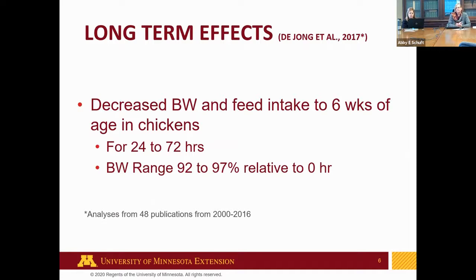So despite some feeling that the birds are able to recover and regain and grow to their potential anyways, there still is, at least based on this study, a negative impact of having that delay in feed access.